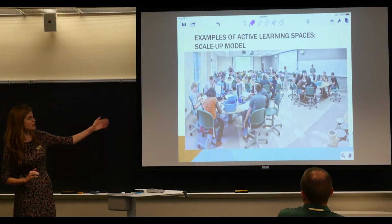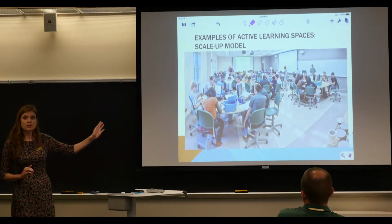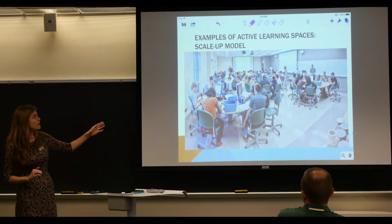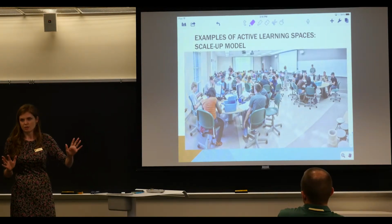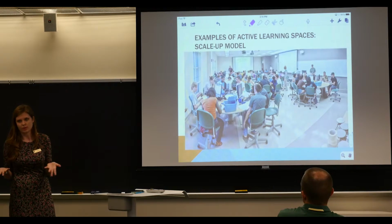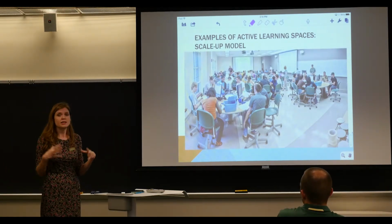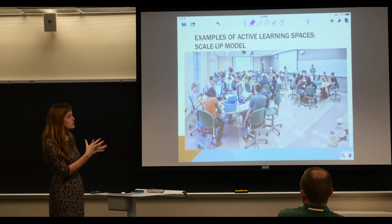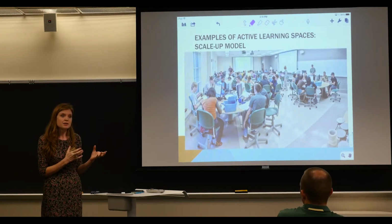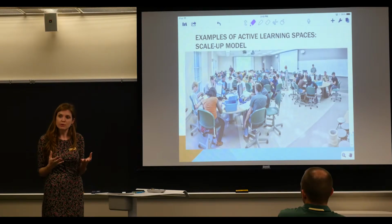His model, this is a picture of his model. It's called the Scale Up model. It stands for student-centered active learning environments with upside-down pedagogies. Upside-down pedagogies referencing the flipped classroom model that you might have heard about. But really, a key part of that is student-centered. So you notice that we have pods. There are tables. They have 9 seats to a pod. That allows each table to become really 3 different groups of 3 people.